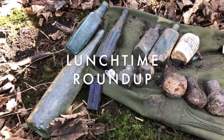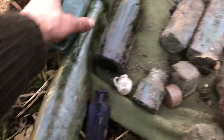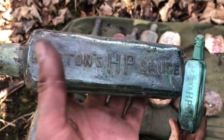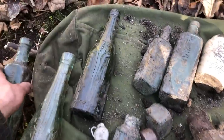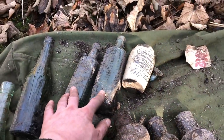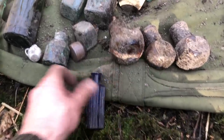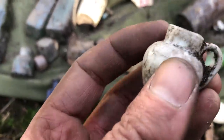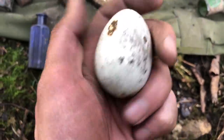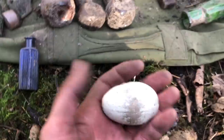Lunchtime roundup, and what have we got? This absolutely belter bowl with the thistles all over it. It's gorgeous. It's an HP sauce. I think it's a really, really early machine made one though. 10-inch bowl, couple of coffee bottles, the inks, absolute belter poison, absolute belter little jug. Sarah wanted me to put this in my roundup, so she'll get that back at the end of the dig. This is an absolute belter, a porcelain egg, amazing. I think they put these under hens to make them think that they laid an egg to make them lay more eggs, anyway.